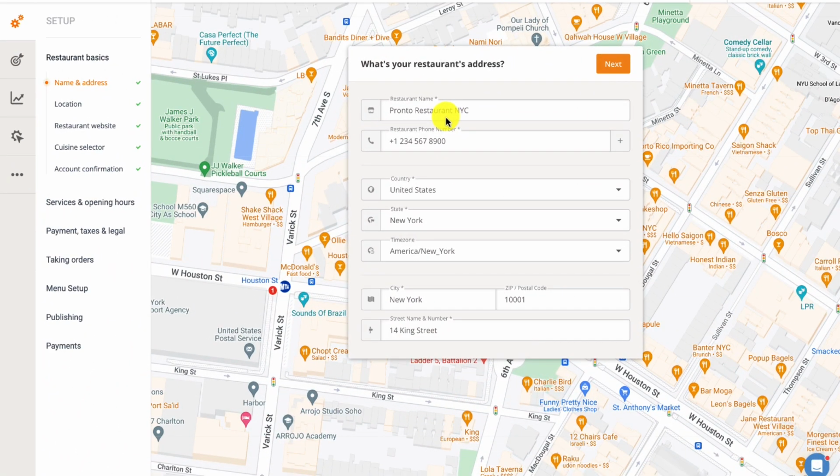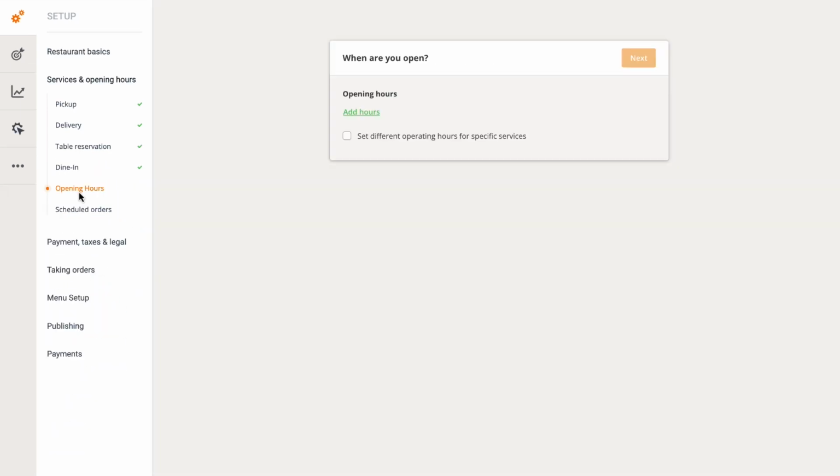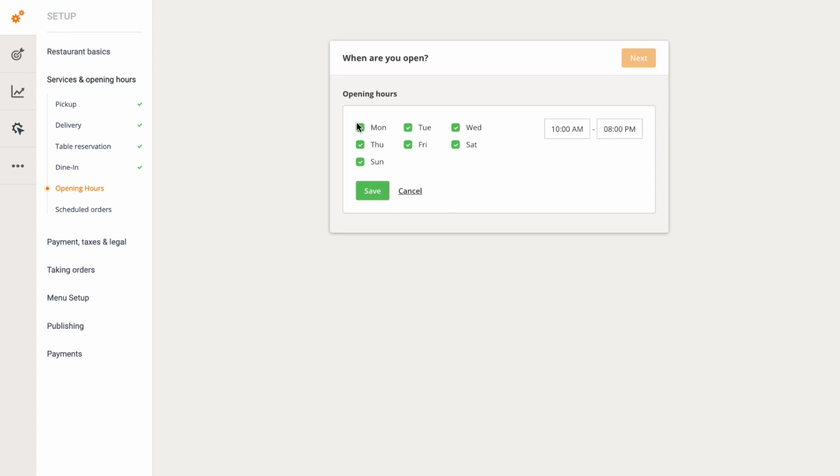To set up your restaurant hours of operation, go to Setup, followed by Services and Opening Hours. Click on Opening Hours, then on Add Hours. This online ordering system allows setting different restaurant hours of operation for various days of the week.